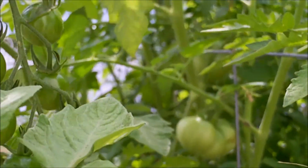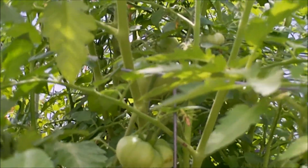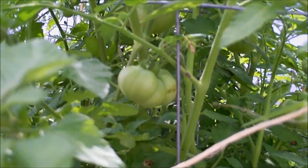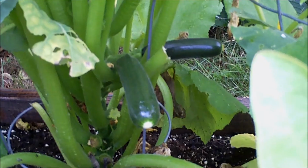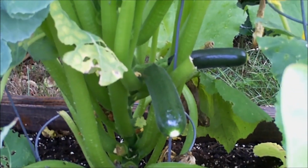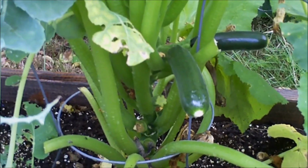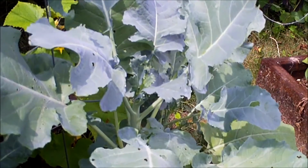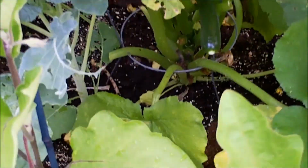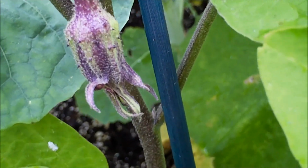I don't know how well we're gonna be able to see, but if you look down here, it's full of tomatoes. There's tons and tons of tomatoes. I swear I was in here 5 minutes ago and there were flowers on both of those. But those are zucchinis. This fairly large stuff something is eating is the broccoli. And I believe that this right there is going to be the first eggplant.